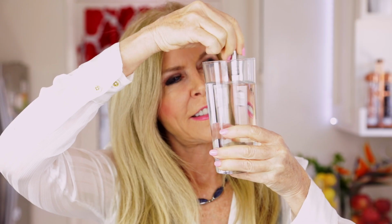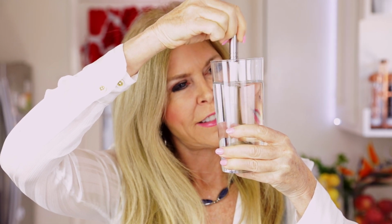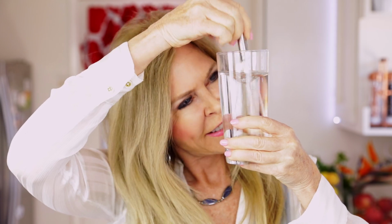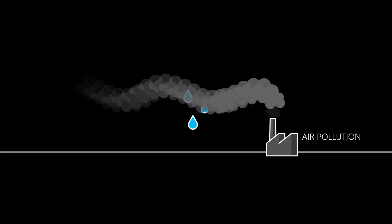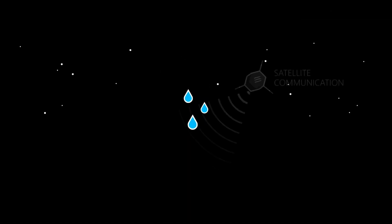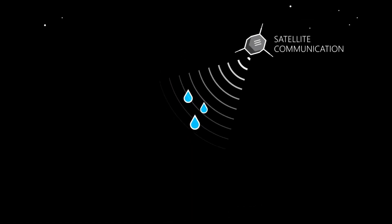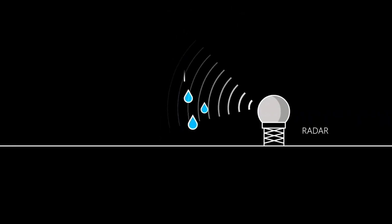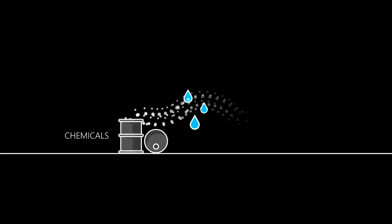Can you imagine though, just using this little wand for your glasses of water to clean your tap water? What an invention. And besides water being polluted chemically, it can also be polluted energetically. Just think of all the frequencies that are hitting your water, whether they be satellites or cell phones. Even when you purify water, you can't take out the imbalance done by the chemical fields that are in the air.